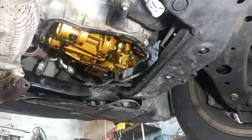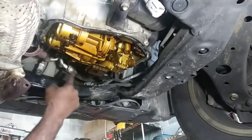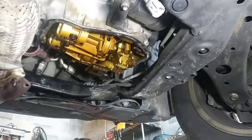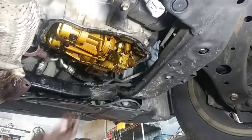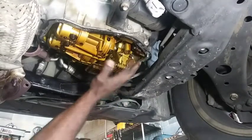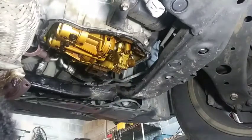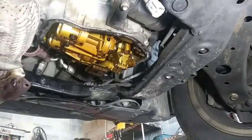So yeah, there's our oil pump here. Here's our balance shaft. And I just can't remember, this shouldn't be chain driven or anything. No, there's a chain down here for the oil pump only. I can smell it. I'm going to show you the oil pan later.